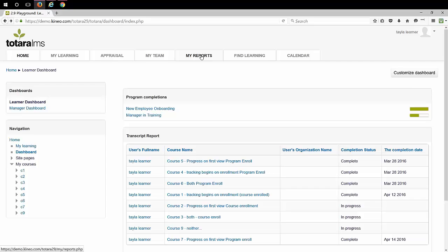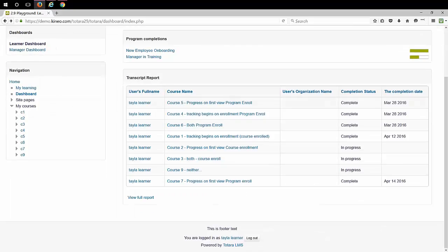Guys, another thing we're going to talk about in a different session is global reports, which is kind of cool, and that's another way that it's an added addition to restrictions to reports. But we have here, I've just made available to this person a transcript report. So I'm just seeing my own completions as this learner.